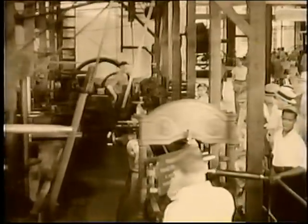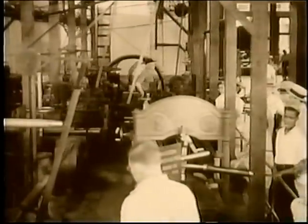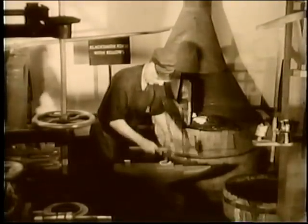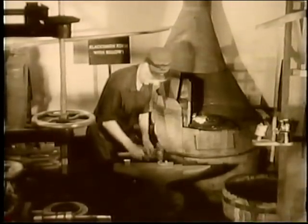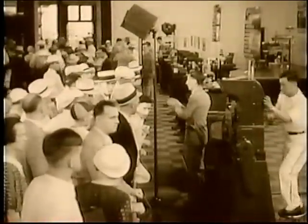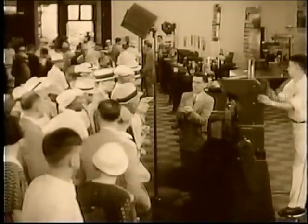The vast improvement in machine shop equipment through the past century is vividly depicted by an early machine shop. In contrast is modern equipment, which tests Ford parts with an accuracy expressed in millionths of an inch.